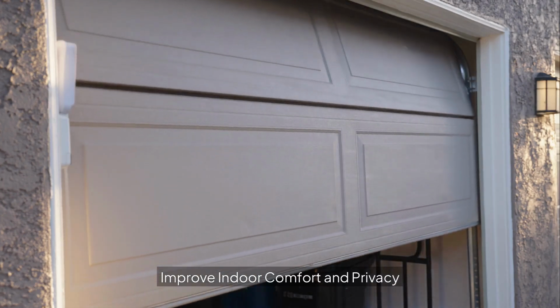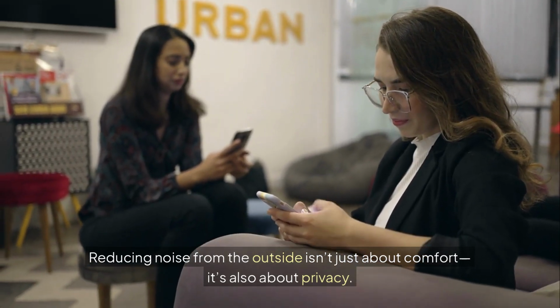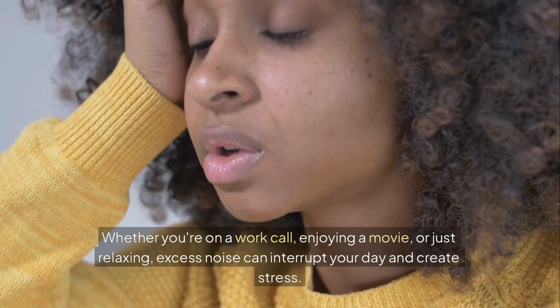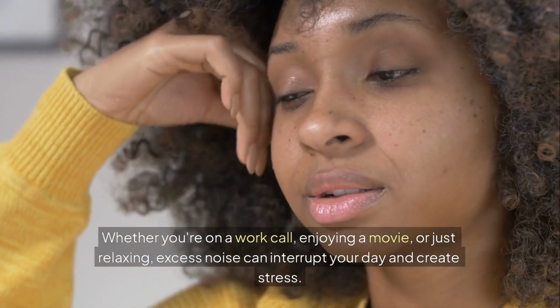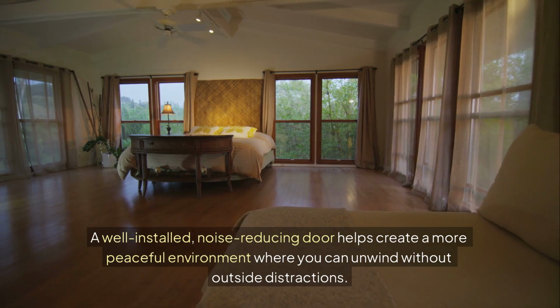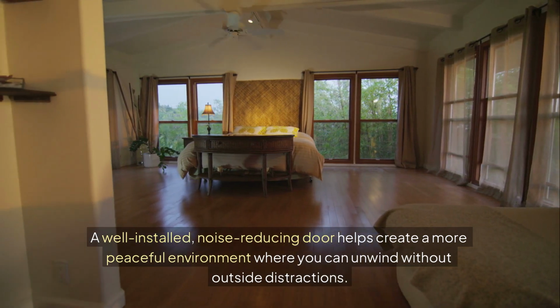Improve indoor comfort and privacy. Reducing noise from the outside isn't just about comfort, it's also about privacy. Whether you're on a work call, enjoying a movie, or just relaxing, excess noise can interrupt your day and create stress. A well-installed, noise-reducing door helps create a more peaceful environment where you can unwind without outside distractions.